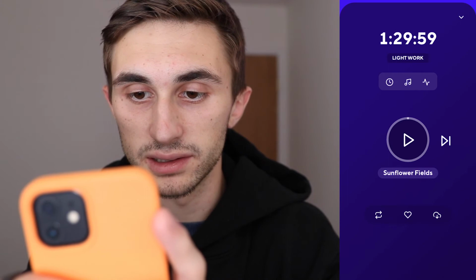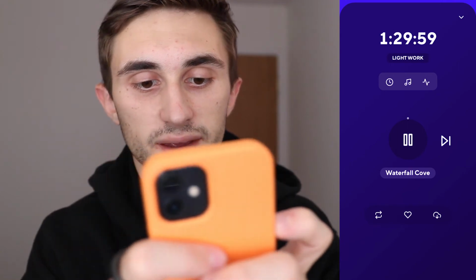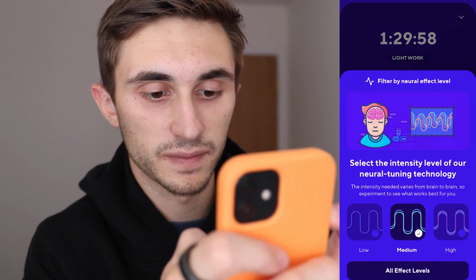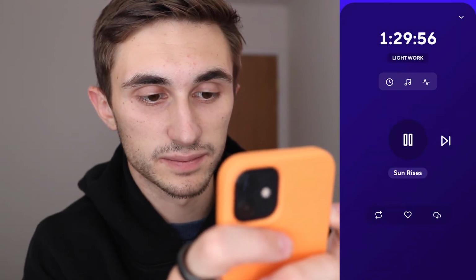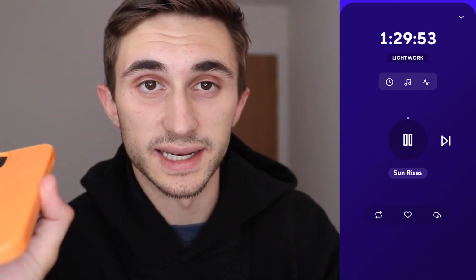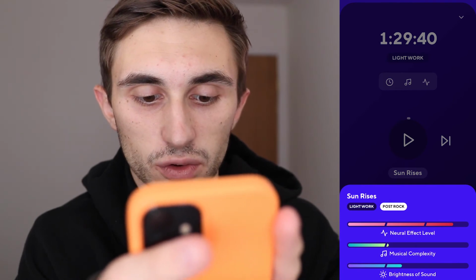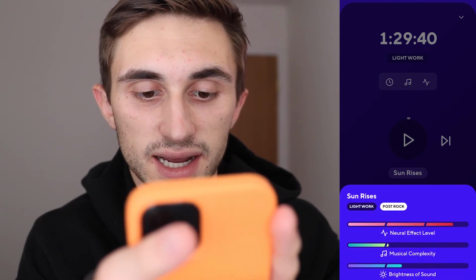If I click this little button right here on the right side and select which type of intensity I want, I can choose between low neural activity, medium, or high intensity. This one's pretty intense. This is a high intensity tune. And if you click on the name of the song, it will pull up all the stats for it. So this one has a high neural activity level, low musical complexity, and a mid-level brightness of sound. And they have it listed as post-rock.